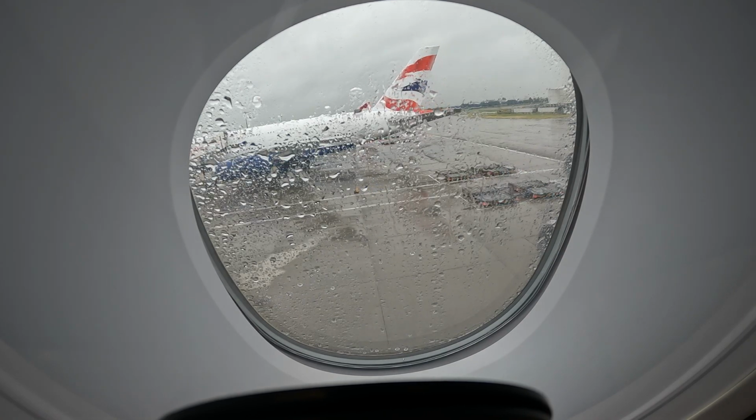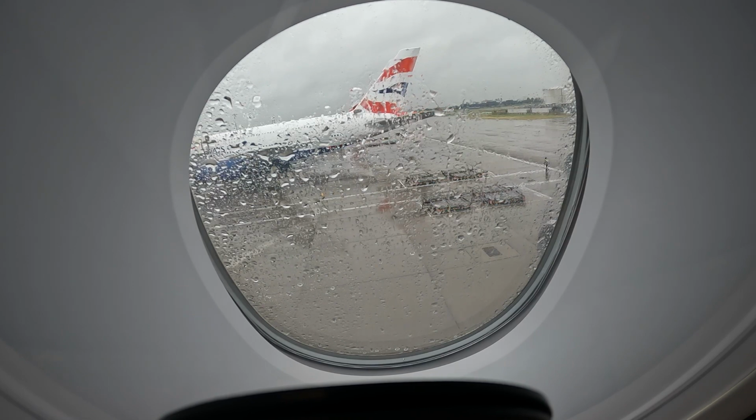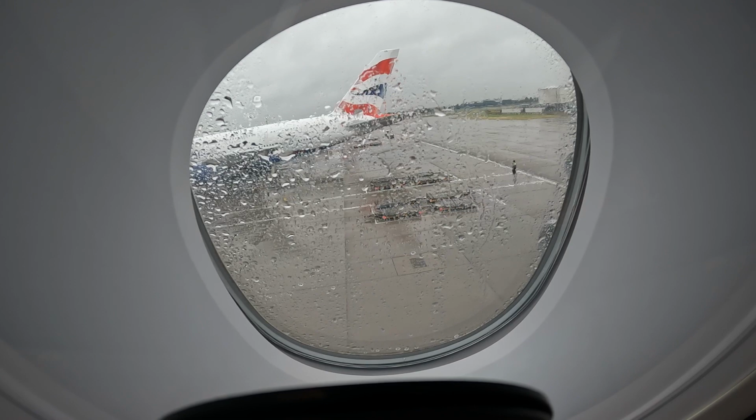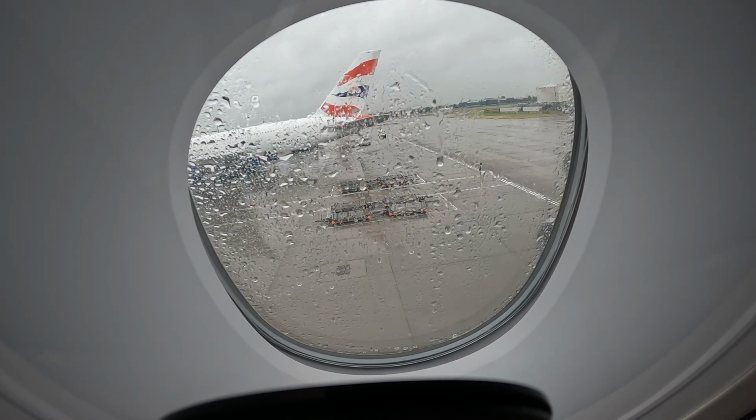But the next bit of land we come to is going to be the east coast of America, and we're coming straight in over the water just to land into Boston. So good weather there at the moment, and hopefully with about 40 minutes to go before we land into Boston, we should be able to give you an update of the latest weather as well.